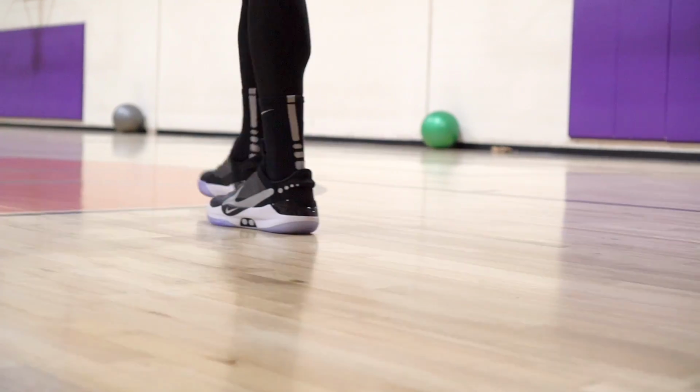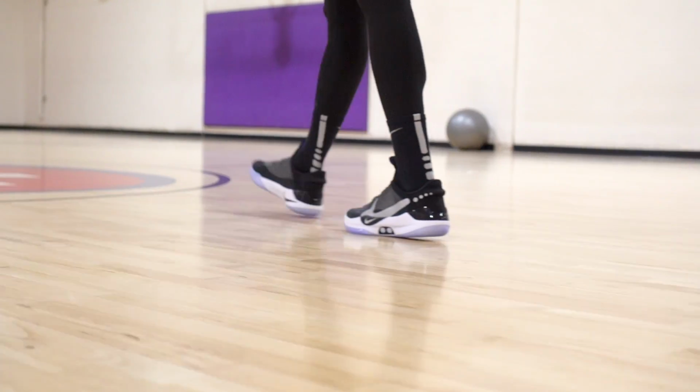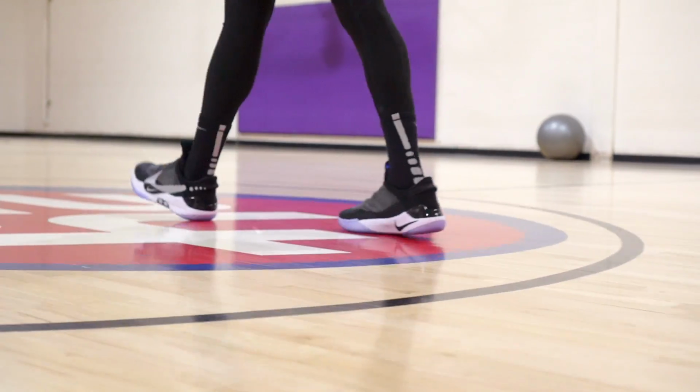Exactly. Overall comfort while just casually wearing it: Adapt BBs. Yeah. And just rocking casually, it's more of a casual shoe. It's a little lower and feels a little more minimal. So yeah, definitely a dope casual shoe as well.